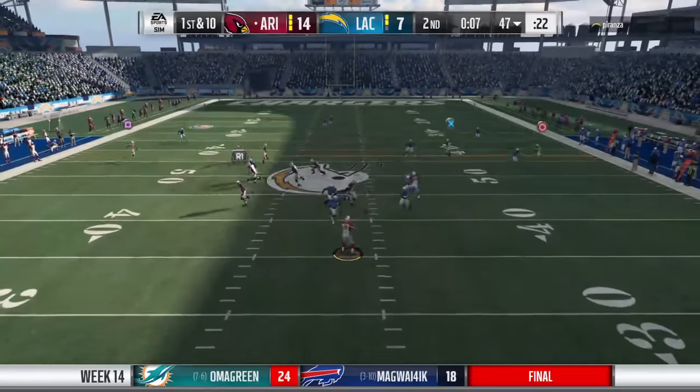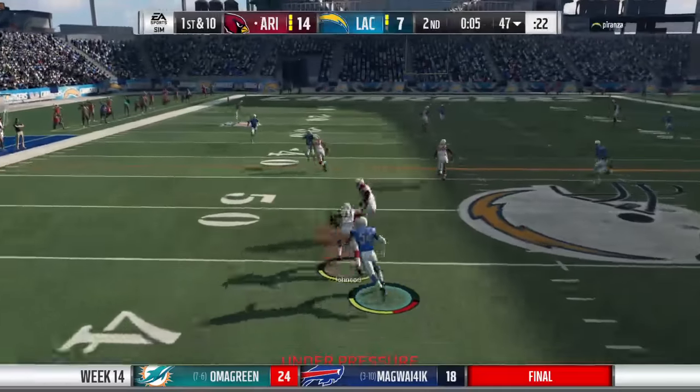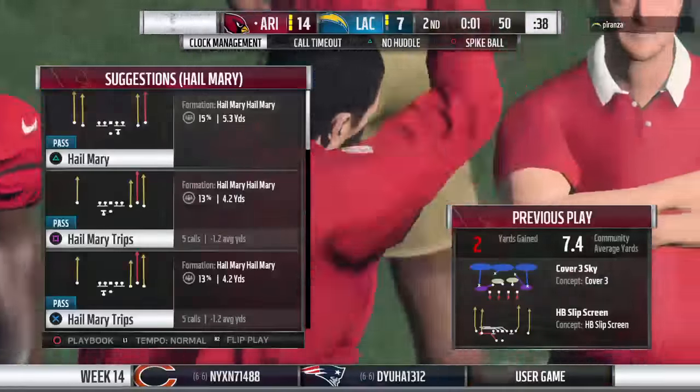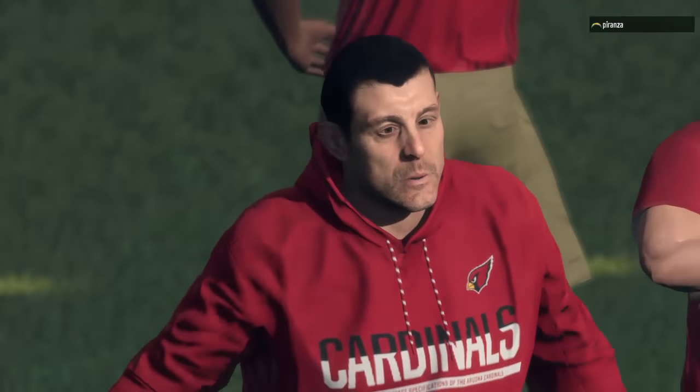A first down throw for Bradford. Screenplay, Johnson. And he'll get it out to midfield. Looks like, yeah, they'll spot it right at midfield at the 50.